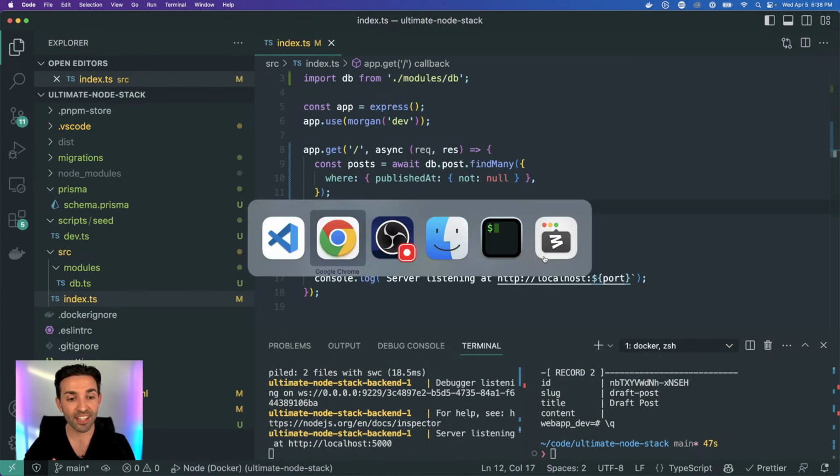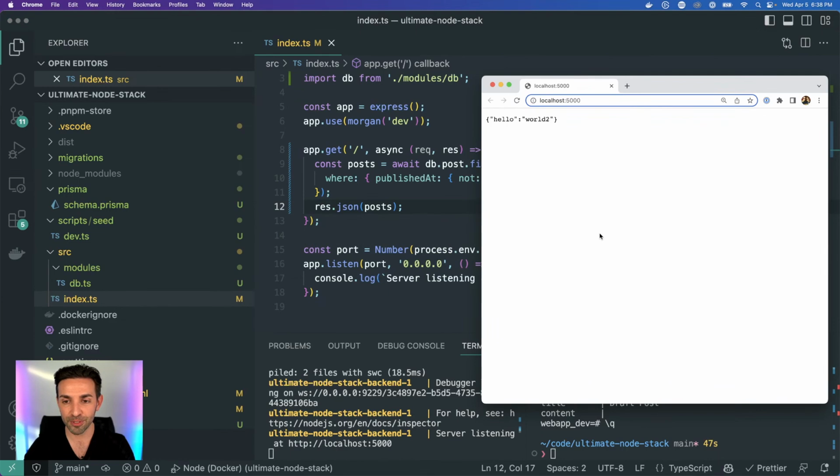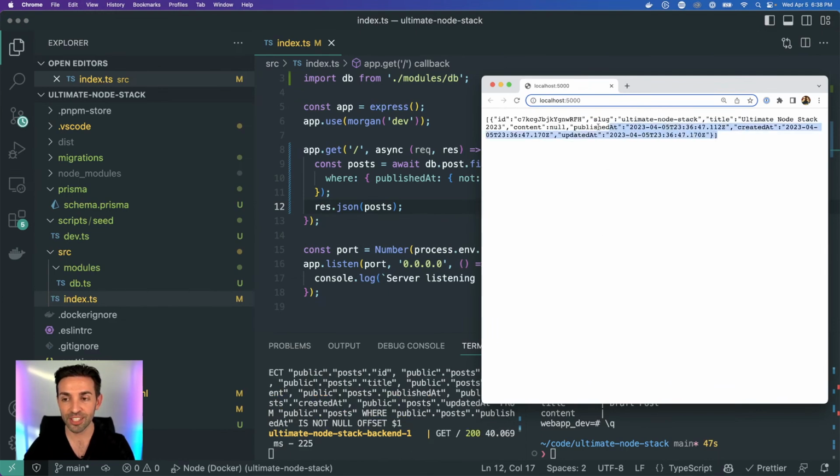So if I save that, it will restart our Docker for us. If I refresh, then we get our JSON, and we can see there's only one object in here, which is our published post. Voila.